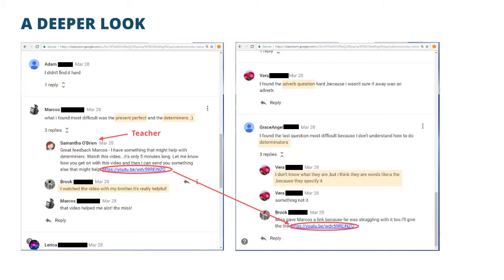And it's at this stage that Brooke jumps into the conversation and says, Miss gave Marcus this link because he was struggling too. I'll give you the link. And Brooke then pops in the link that earlier Mrs. O'Brien had shared with them. And this is a huge breakthrough, because this is students working together, sharing knowledge, and actually curating content to one another. Now Mrs. O'Brien's in this chat and she can oversee it, and she can choose when to jump in and when not to. And this happened outside of school, so it was after hours in the evening.